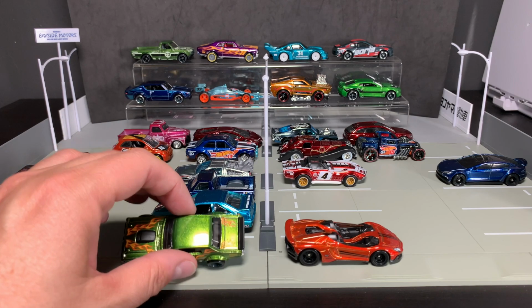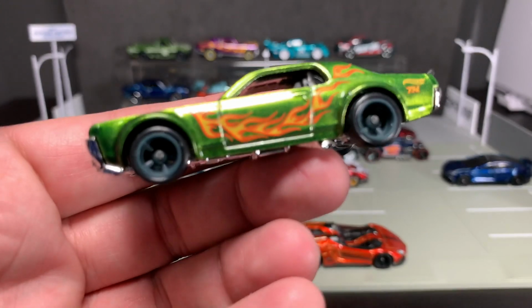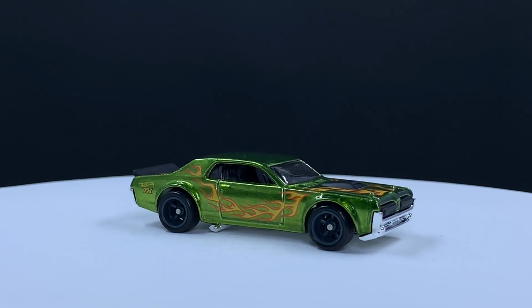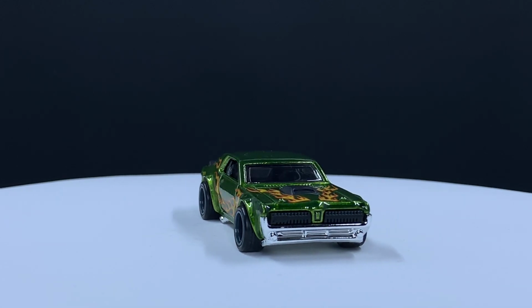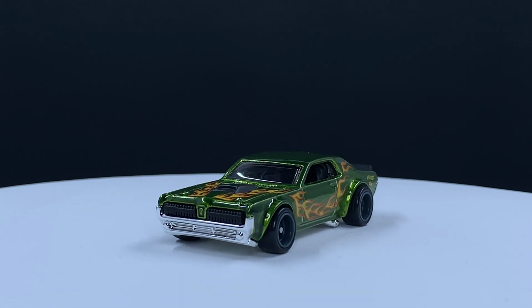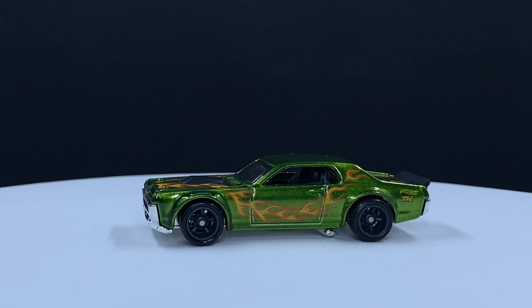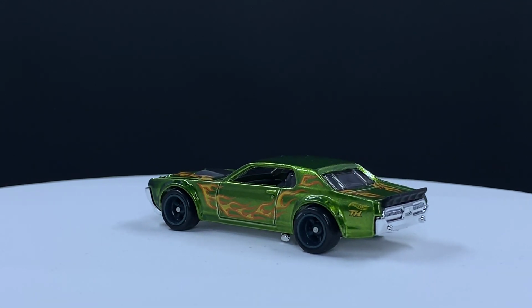All right, after the Mustang, I think it was the Cougar. Was it the Corvette? I think it was the Cougar. Mercury Cougar was the next Super. Another one that I love this casting. This is one of the castings that I collect every version of the Cougar. I just think it's a really, really well done version of the Mercury Cougar. So I'm not big on flames, but I would have put this in the collection no matter what, even if it was the basic. But this is one that it's upgraded Super Treasure Hunt.